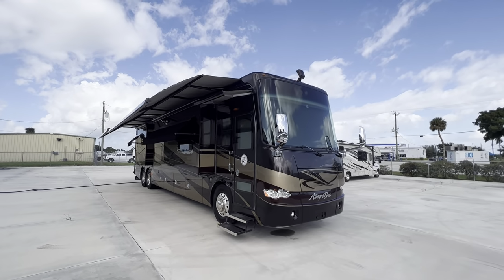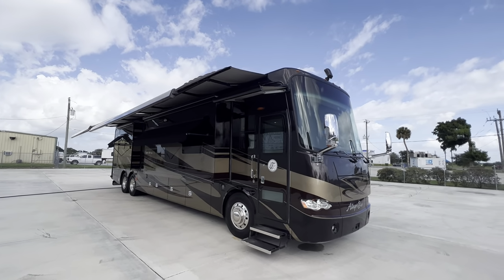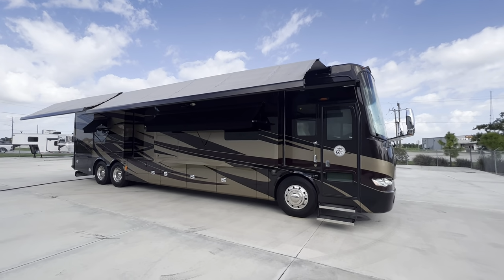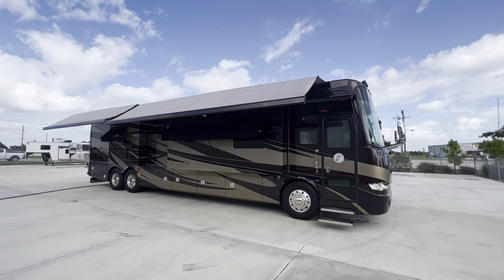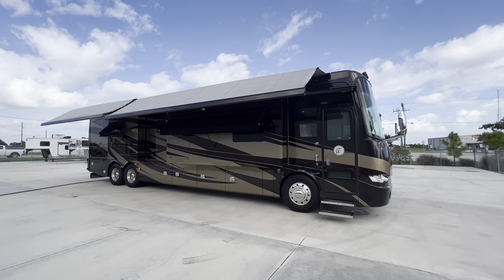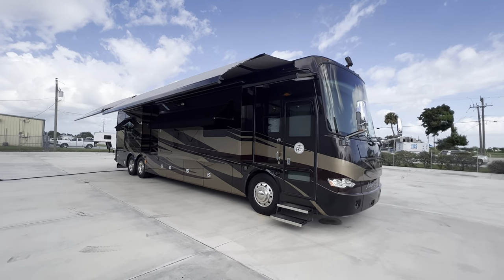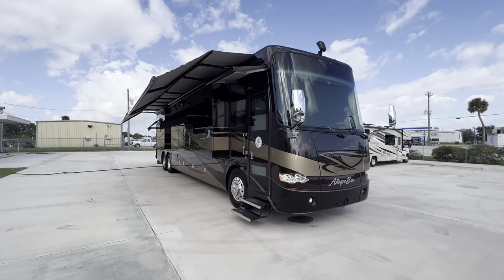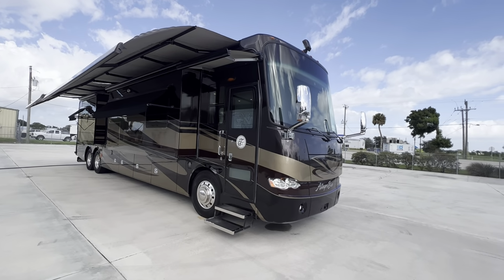Pat here with Advance RV Centers in Okeechobee, Florida. Got a real nice diesel pusher for you here. 2012 Tiffin Allegro Bus, model 43 QGP. It's on the Tiffin engineered Powerglide chassis. Cummins 450 engine, sitting right about 60,000 miles.